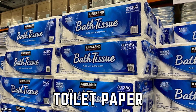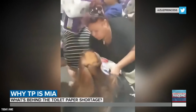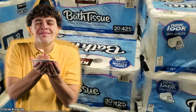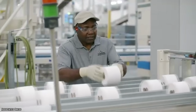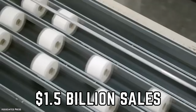Toilet paper. There's no toilet paper over here. It wasn't that long ago when the nation was awash in a great toilet paper shortage. And back when toilet paper shelves were empty, we were all wishing for a Costco-sized pack of TP. At the peak of 2020 panic buying, nationwide toilet paper sales jumped an astounding 845% in March of that year. That equated to nearly $1.5 billion of toilet paper sales in the 4 weeks of March alone.